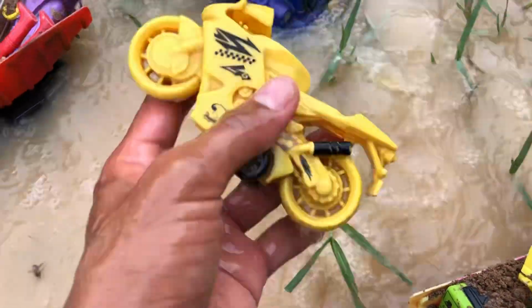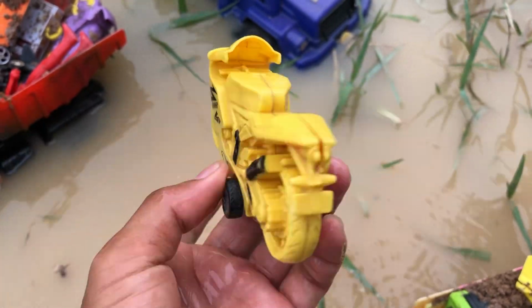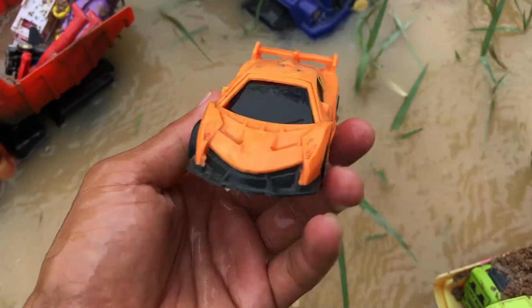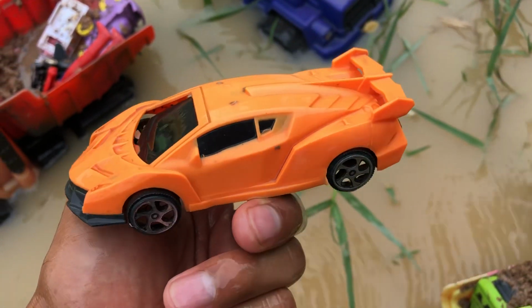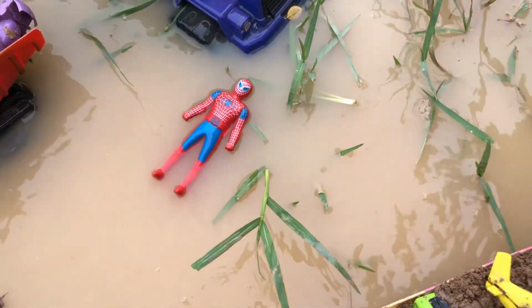The next one, yellow super motorbike. Cute super motorbike. Supercar, orange color. This one can float on water.